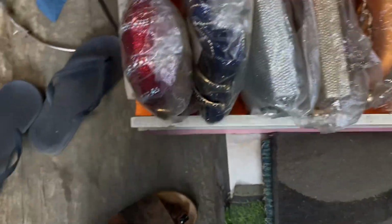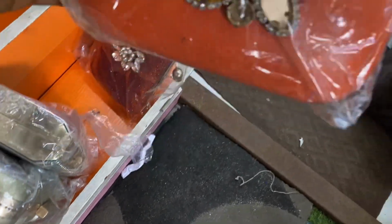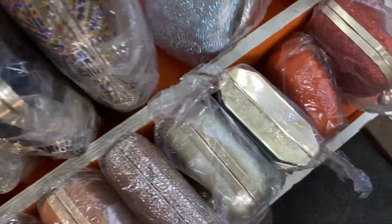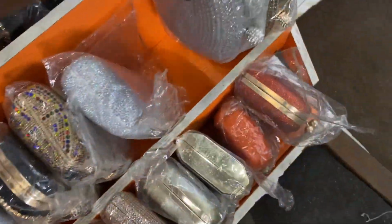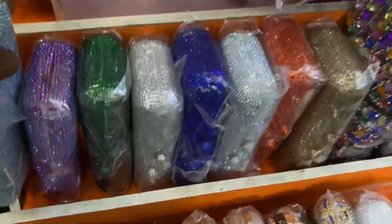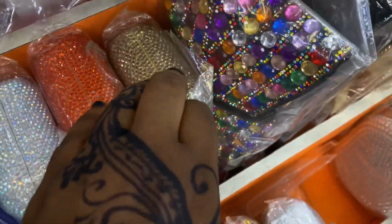So let's take a look at this first. These are clutch purses. Okay, guys, look at this one. How much is it? 10,000. Guys, look at this clutch purse. Very fine. Expensive. Okay, I like this one. Can you see? It's very fine. And they have them in different colors. As you can see, different colors, different designs.